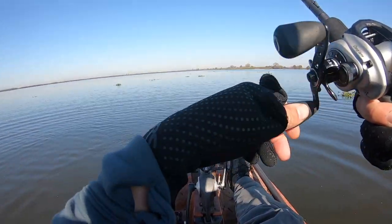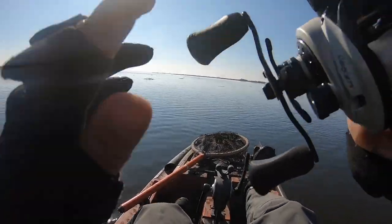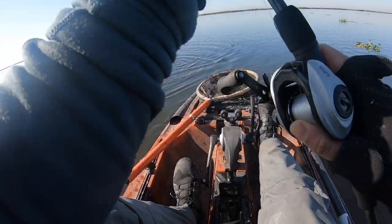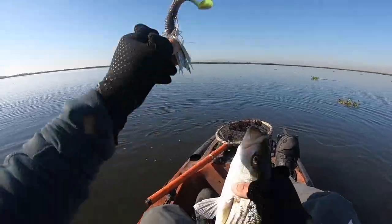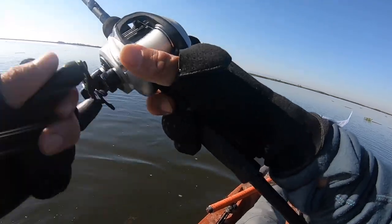Another little school of them right there. There we go. I just gotta find them. Make a bunch of casts and find them. Cover water is the name of the game. Man, it's so fun to catch though. No big ones yet, but they sure are a lot of fun.